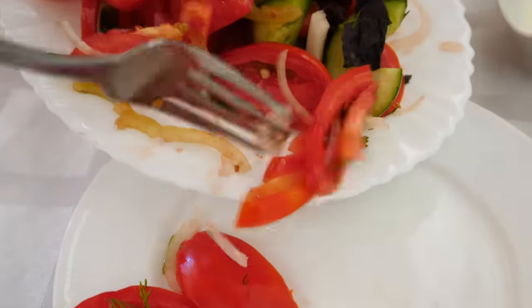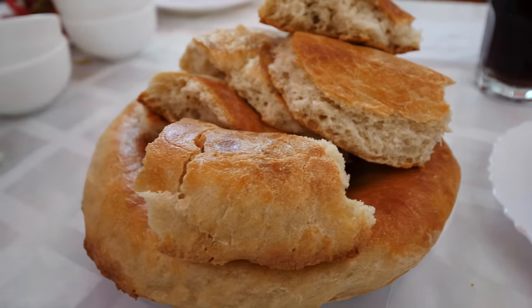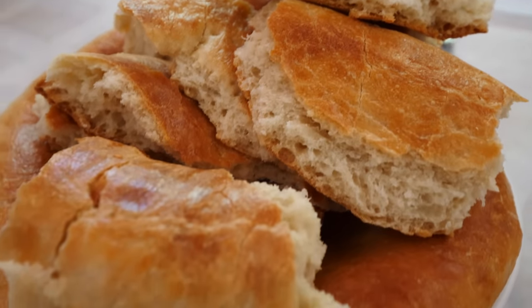salad. And this is just tomatoes, got some cucumbers, you got here the sour cream, right? Best tomatoes in the world, Uzbekistan. I actually like the mix, sour cream with tomatoes. And next up, we have some bread, right? So you get the bread, go into the sour cream.